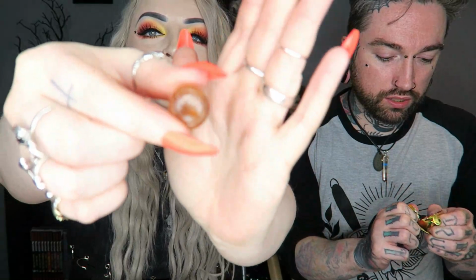This looks like the sweets your nan would give you, like a sucky sweet. That's exactly what it is. Sucky sweet. Yeah, I'm Irish. Have you smelled it? Can I smell it? I think my sense of smell is getting worse. All right, here we go.